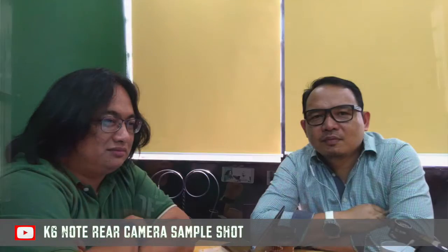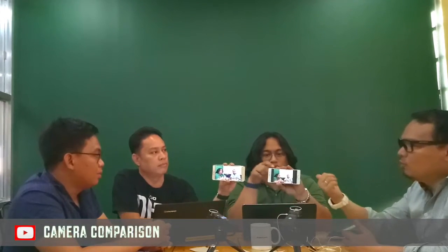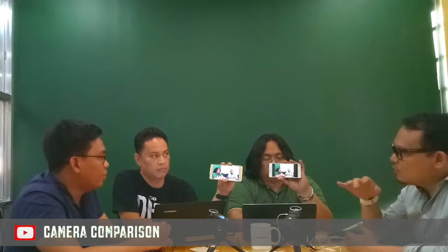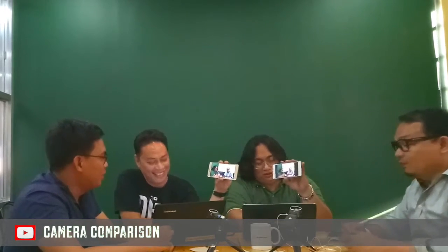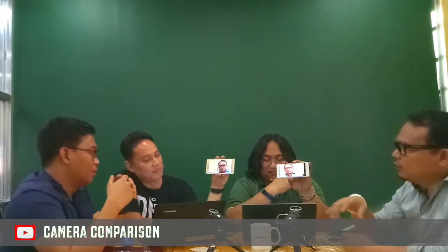Sa sharpness, on the first look, parang parehas lang, di ba? Pero sa kulay, nagkaiba. Mas totoo yung kulay nung Lenovo. Mas saturated siya, mas maganda. Yung isa, wash out ng konti, blown out ng konti yung highlights. Pero parehas, pogi yung nasa picture. Pero pag zoom natin, doon medyo nakatalo ang Lenovo. Wash out ito, and slightly sharper ito pag sinum natin.